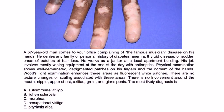So let's take a look at a couple vignettes. A 57-year-old man comes to your office complaining of the famous musician disease on his hands. He denies any family or personal history of diabetes, anemia, thyroid, or sudden onset of patches of hair loss. He works as a janitor at a local apartment building. His job involves mostly wiping equipment at the end of the day with antiseptics.